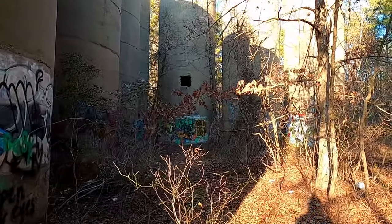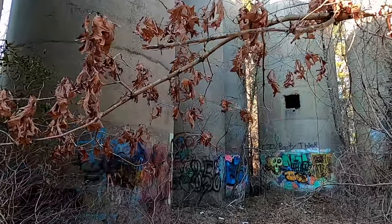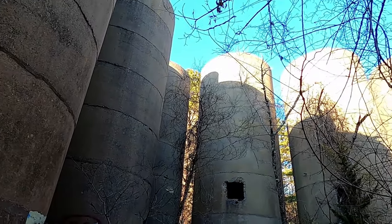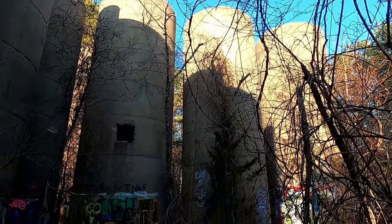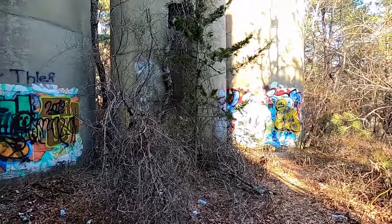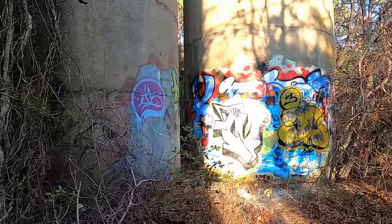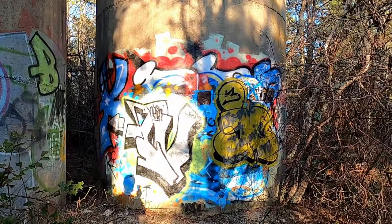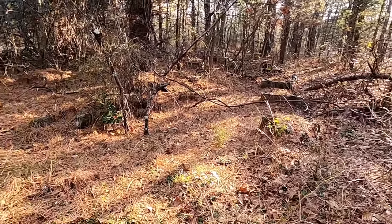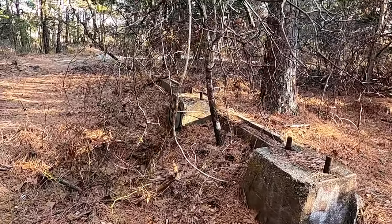Like a lot of thorn bushes here. I don't want to get myself caught up in them. And so there's also some remnants of some sort of concrete structure here. I don't know what that must have been. Probably something for loading and unloading these silos.